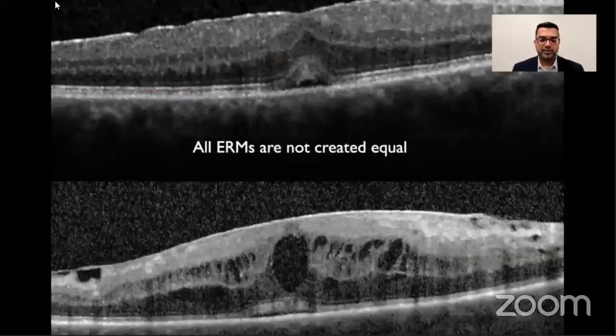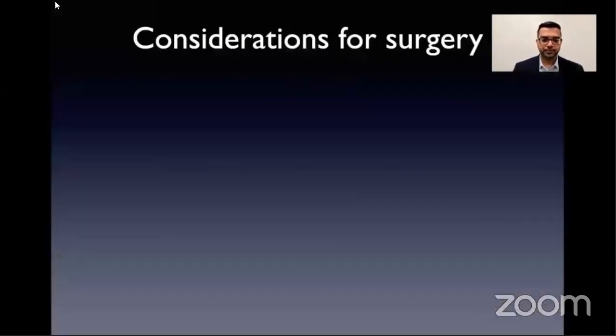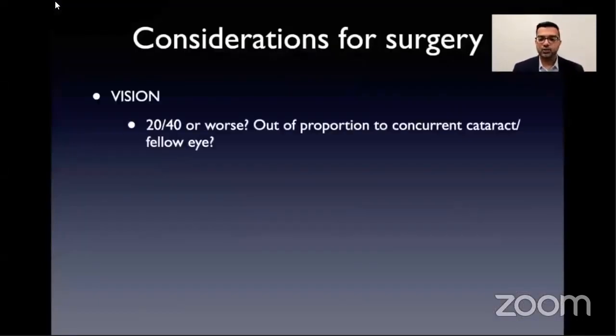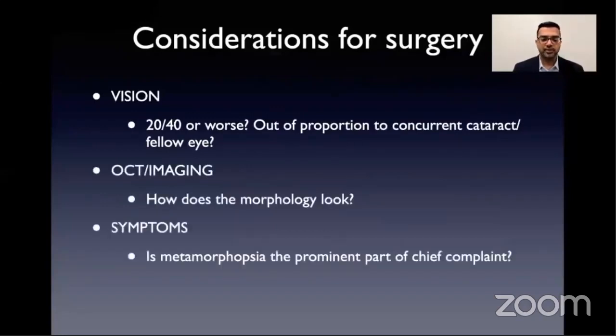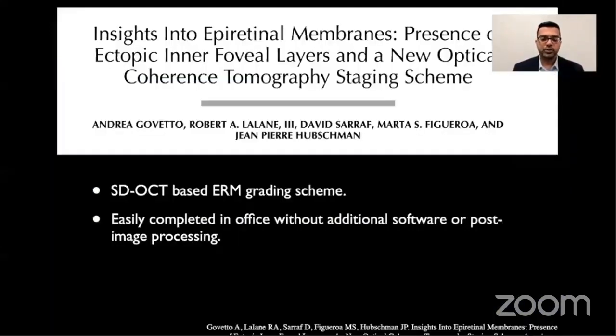We know from clinical practice that all epiretinal membranes are not created equal. Some might be mild with preservation of the foveal depression, while others might be more severe with other findings such as cystic intraretinal changes. So what do we consider when we consider surgery? Visual acuity. In the United States, the 20/40 line on the Snellen chart is often used as a standard bearer. The imaging, how does the morphology truly look? And symptoms, particularly metamorphopsia, is that a prominent part of the chief complaint? Ultimately, when deciding to do surgery, it would be beneficial to have a grading scheme to give a better idea prognostically on how a patient may do post-ERM surgery.